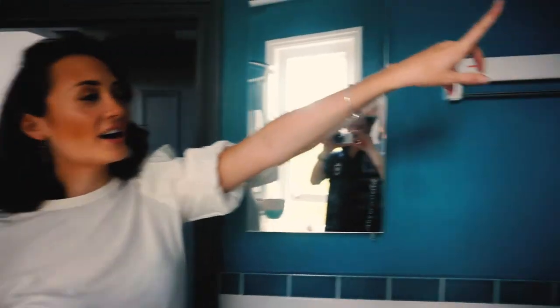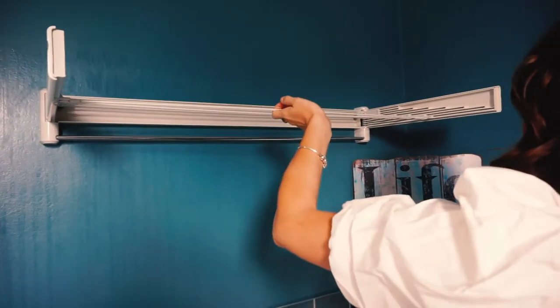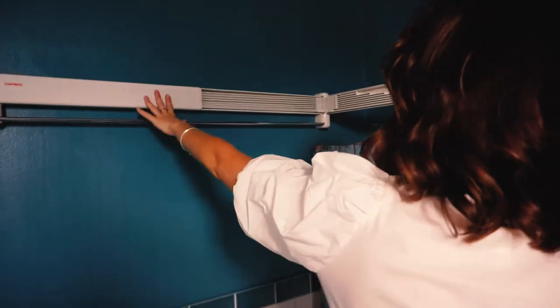What do you think of the colour? I really like this colour. Oh, and also I have to show you this. This is very useful because it's a tuck-away drying rack. So you don't see it.